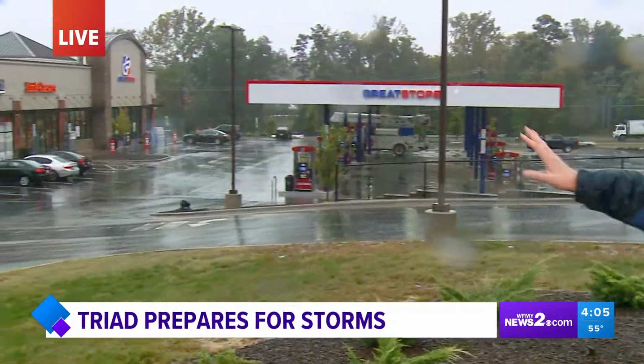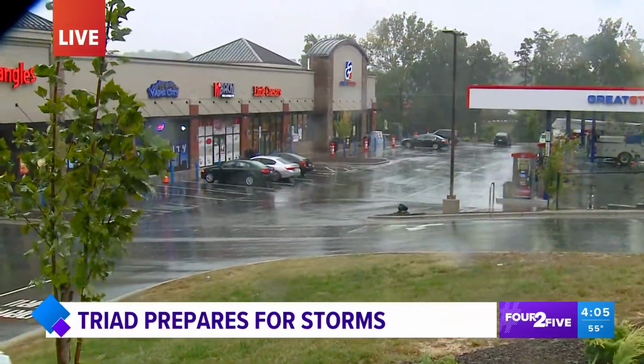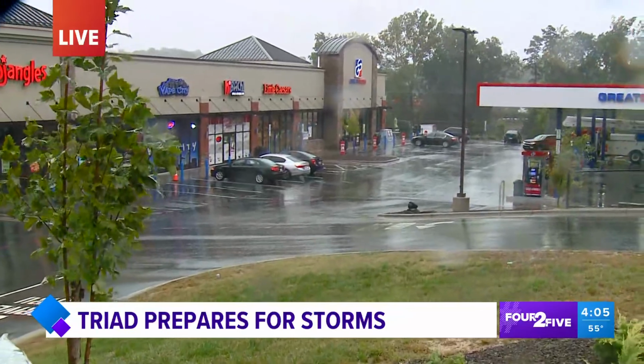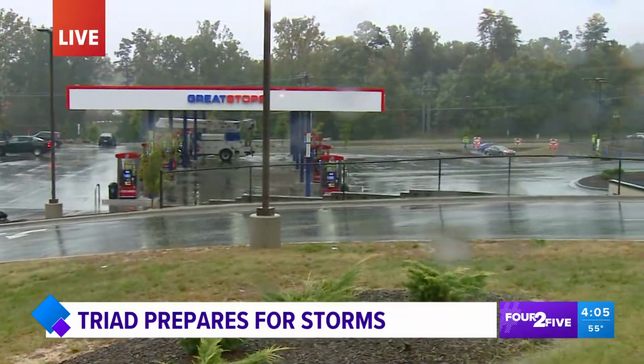Hey guys, we're out here on Wendover Avenue off of Piedmont Parkway, where earlier today a tree fell on some power lines, causing a pretty large power outage in this area. In fact, all of these businesses behind me did not have power, but just moments ago, the power thankfully was restored. And outages are starting to pop up more frequently, according to Duke Energy, and it's expected with the wind gusts that we've been seeing.